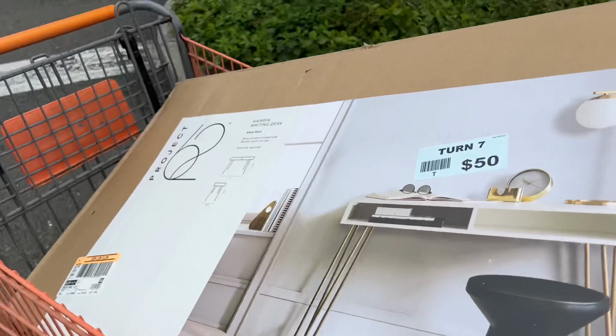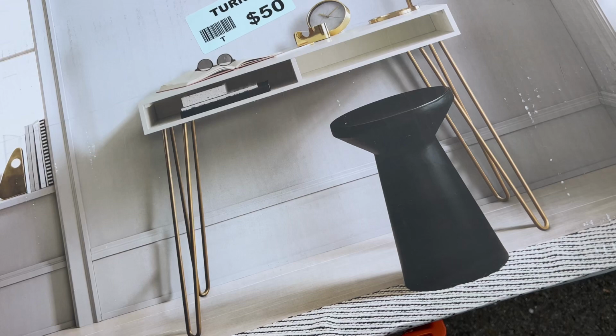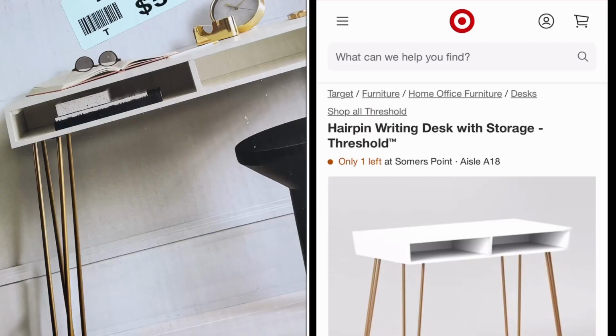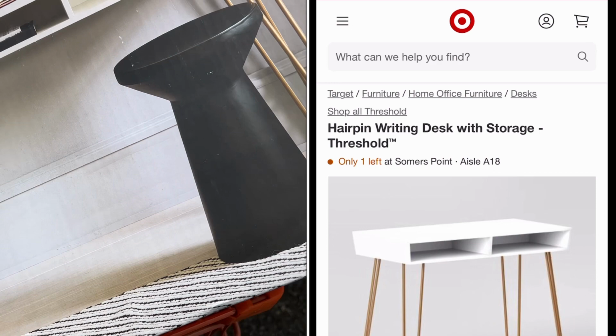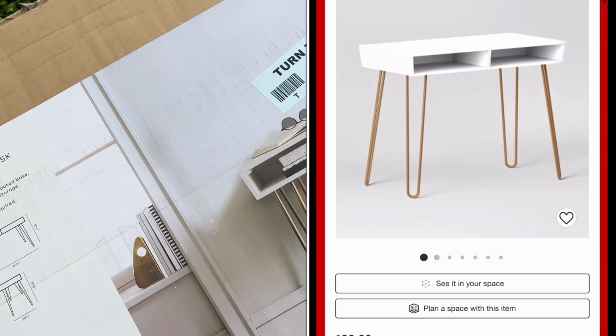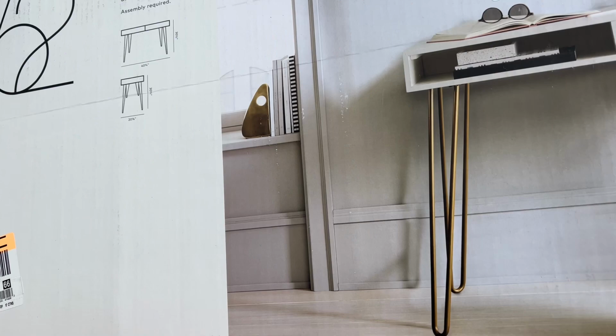Project 62, a cute little gold and white or cream little desk. And look, the lamp that I found, y'all. Isn't that cute? $50. I'll do a side-by-side so y'all can see it on the website, item 7409. The box is crinkled up right there, but the product is fine. I'll take it. Yeah, so I'm getting ready to do a little mini redo inside of the office, okay?